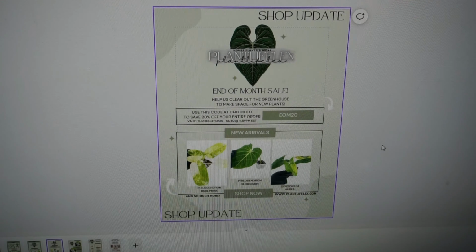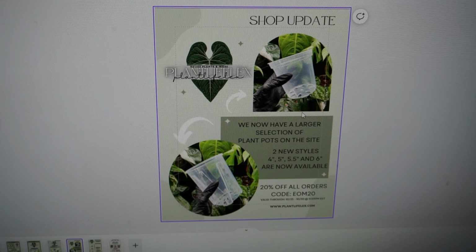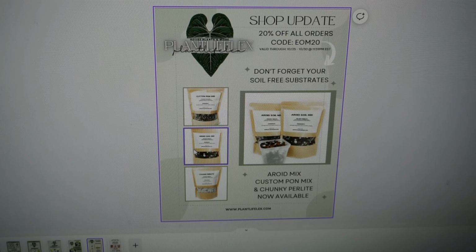promotions that are going on. This is my second page where it talks about all of the plant pots that we have. And on the third page, I keep all of the information regarding soil-free mix, pumice, and perlite. And then I will also have a fourth page of the flyer once I get the listings for the multiples, and I just upload them right to my story in the same order that I just showed you.